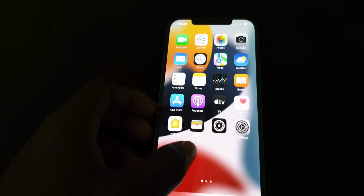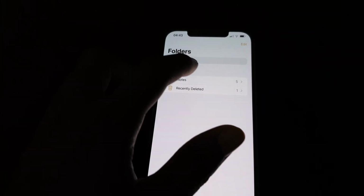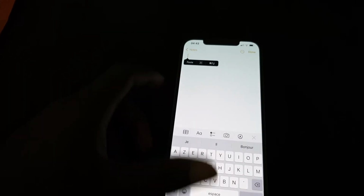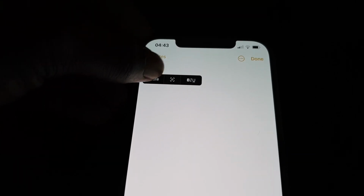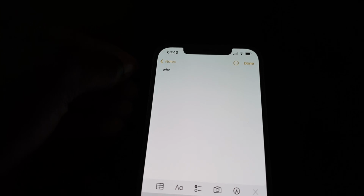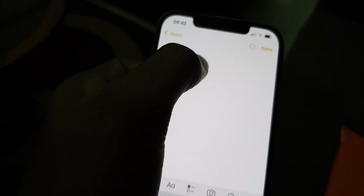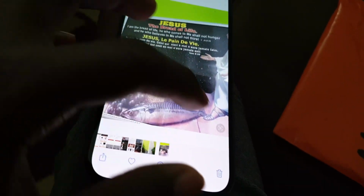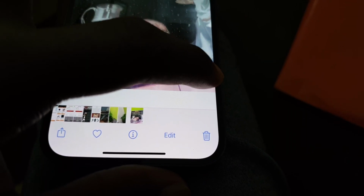Okay, now let me go on notes. Want to write a new note? Double click and paste. Oh, what are you doing? Let's see what you have. Double click, paste. Okay, let's try again. Okay, I have this thing. Click here.